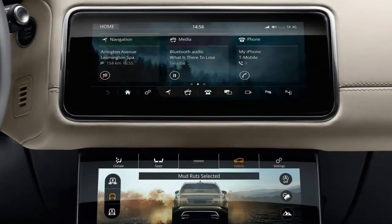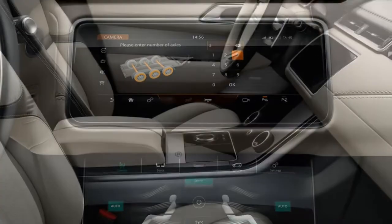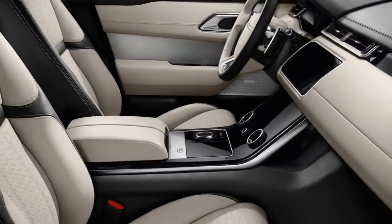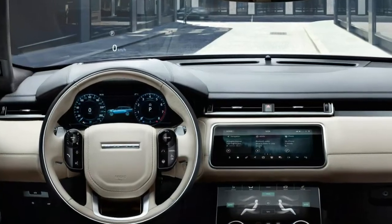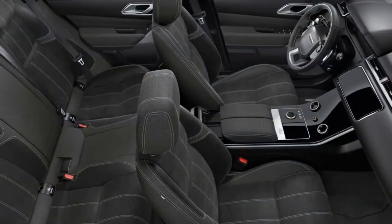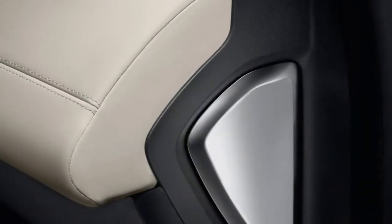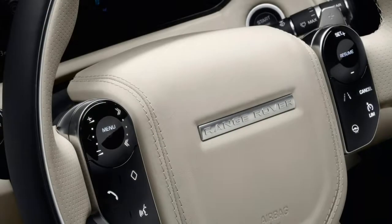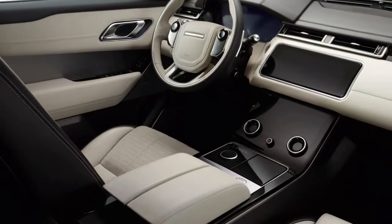Progress to a Velar SE and equipment includes 20-inch alloy wheels. Matrix LED headlights with intelligent high beam assist. 825 watt Meridian surround system HiFi upgrade. 12.3-inch digital instrument cluster. 360-degree parking aid.